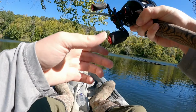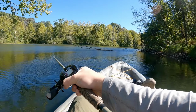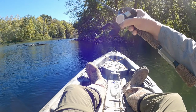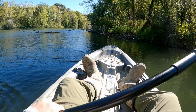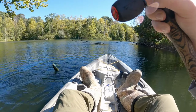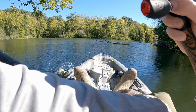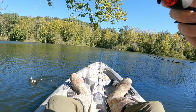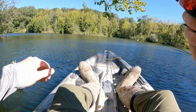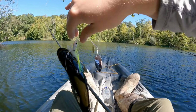Oh, there we go. Oh, shoot, is this a decent fish? Oh, he was just fighting a little hard. Actually, it might be the biggest one so far. It's been a while since I've caught a bass. I was trying to get onto them crappie, trying to fight this wind. That was really the biggest problem with trying to get them crappie, is the wind kept blowing me around.